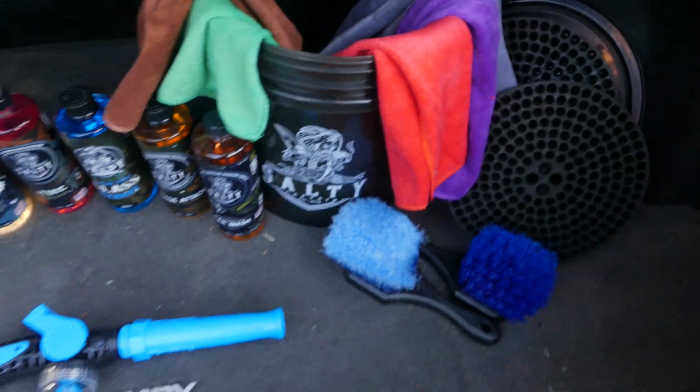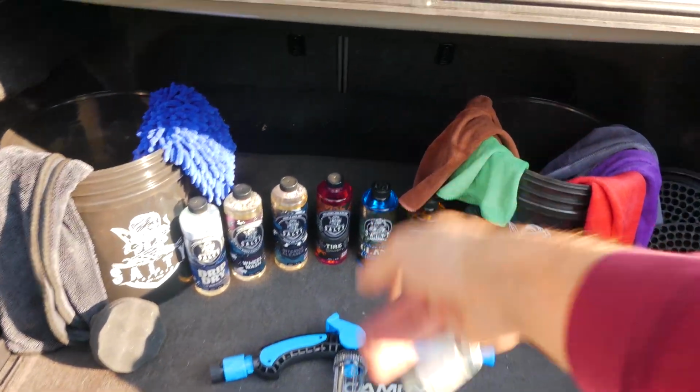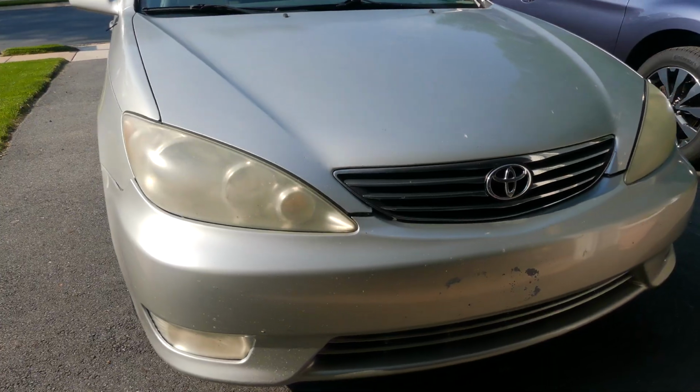Heck yeah. All right, so I think we're ready to take on this challenge of detailing this whole car, making it beautiful. All right, let's go ahead and dive right into this.